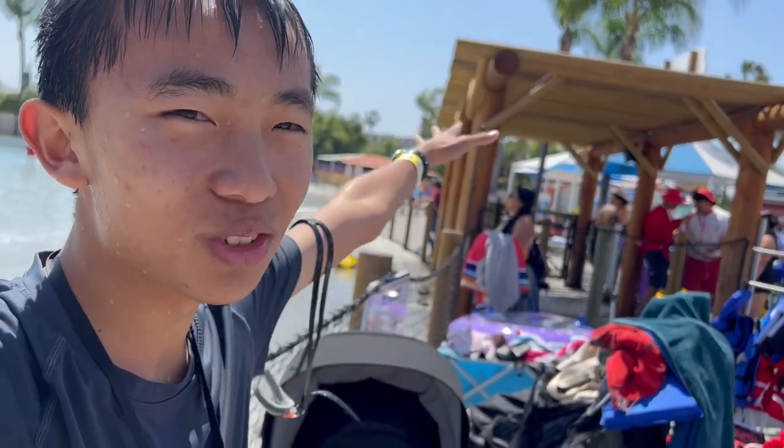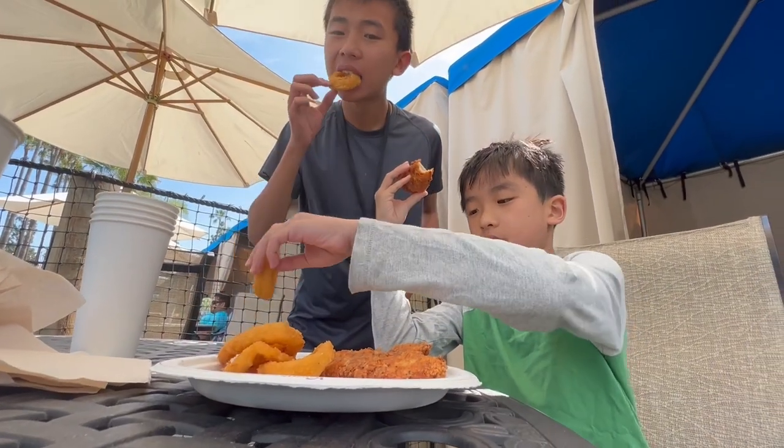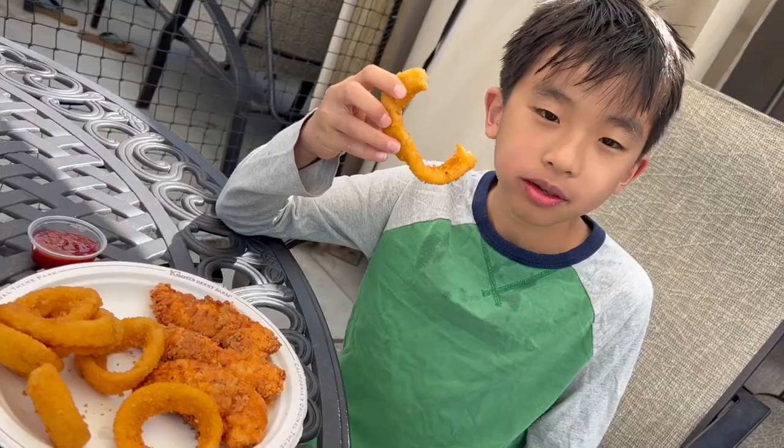Since the last year we were here, there's been two changes. Number one is they don't allow the inner tubes anymore. I think they used to, but it was probably unsafe, so they got rid of that. And then the second change is this cool little entrance. It's a nice wooden structure and it has a cool sign in front. And that is Knott Soak City.